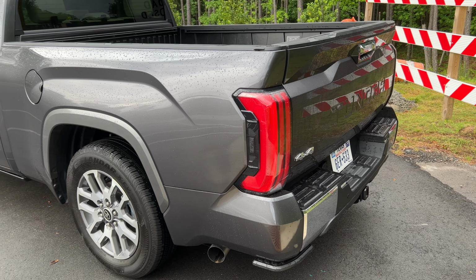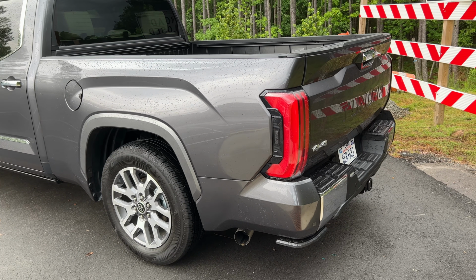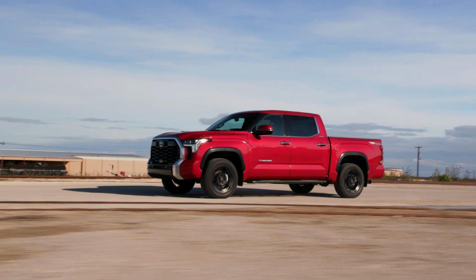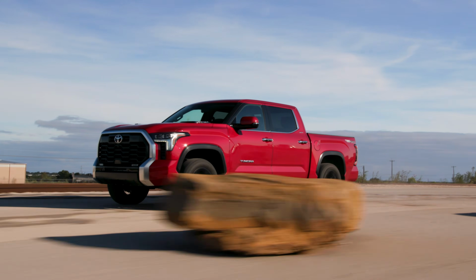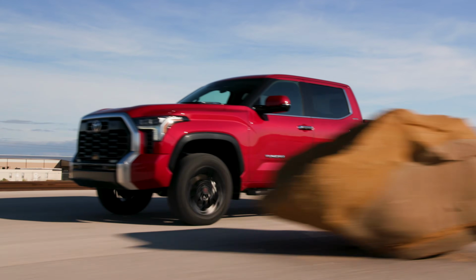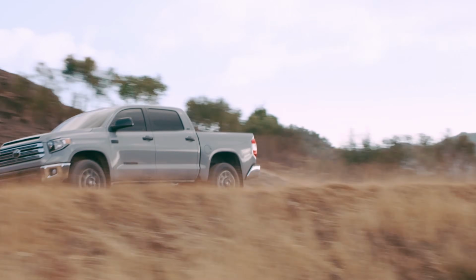Obviously, you don't have to get this air suspension, and I don't recommend it. I recommend getting an SR5 model with the TRD Off-Road package, 18-inch wheels. That should ride amazing. I haven't tried it personally, but that's also kind of been my experience with the previous generation Tundra as well. The TRD Off-Road package rides significantly better than the Tundras that don't have the Bilstein suspension.